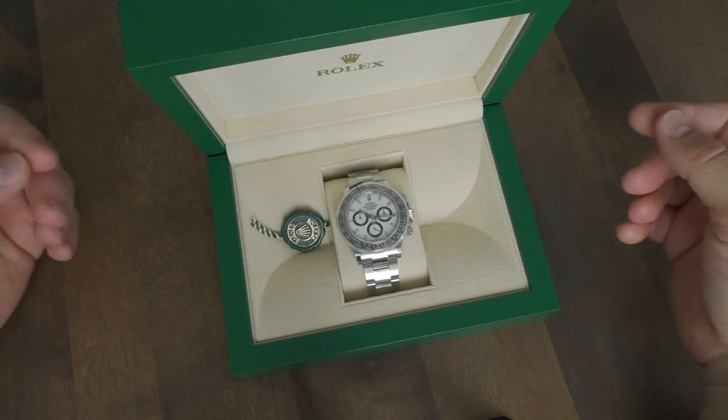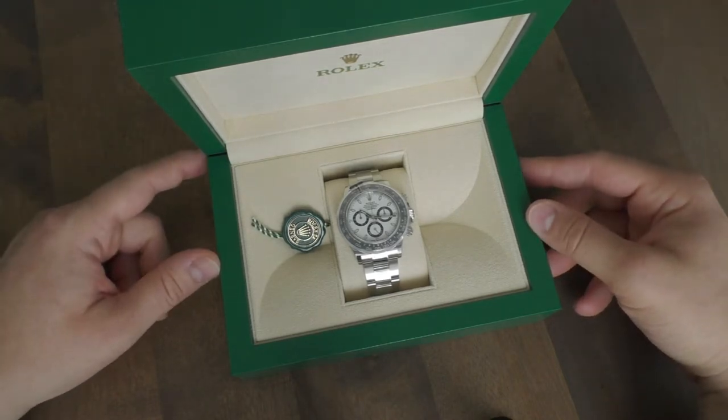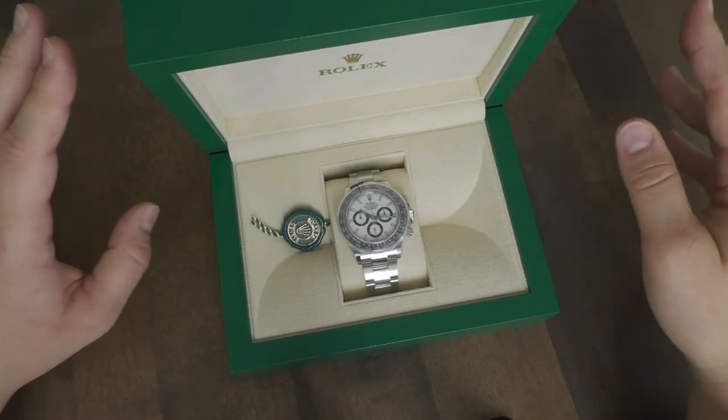And now let's talk about how you can get this piece from an authorized dealer. I will tell you four possible ways and no other ways.